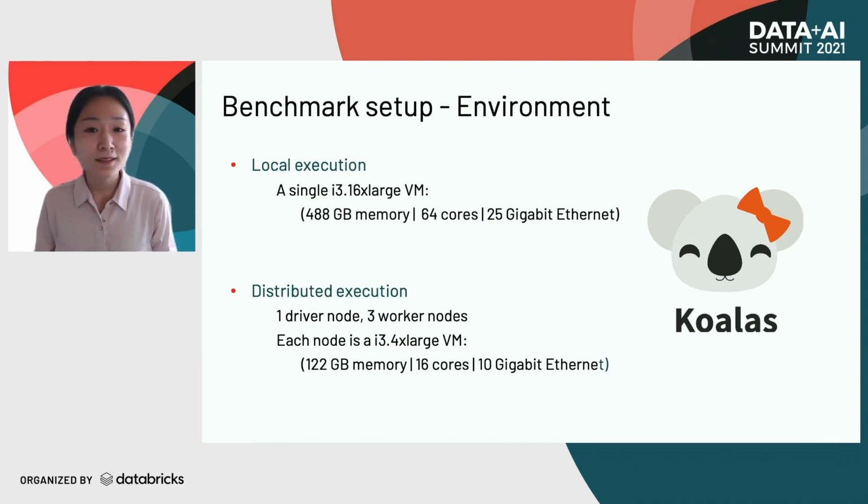Then, where did we run the benchmark? The benchmark was run on top of Databricks runtime. We ran it on a single machine, and then in a cluster. The cluster has 4 nodes. It has the same total memory as the single machine. We ensured both Dask and Koalas to run in the distributed mode.